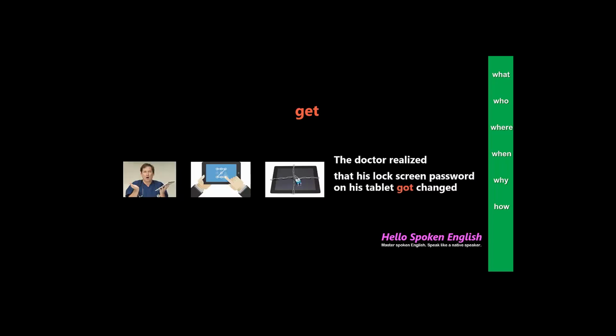In the animation, you can see a doctor, a screen password, a tablet, and locked. Okay, let's make the expression following the animation in order. The doctor realized what? That his lock screen password on his tablet, what happened to his tablet? Got changed. So, the full sentence is, the doctor realized that his lock screen password on his tablet got changed.